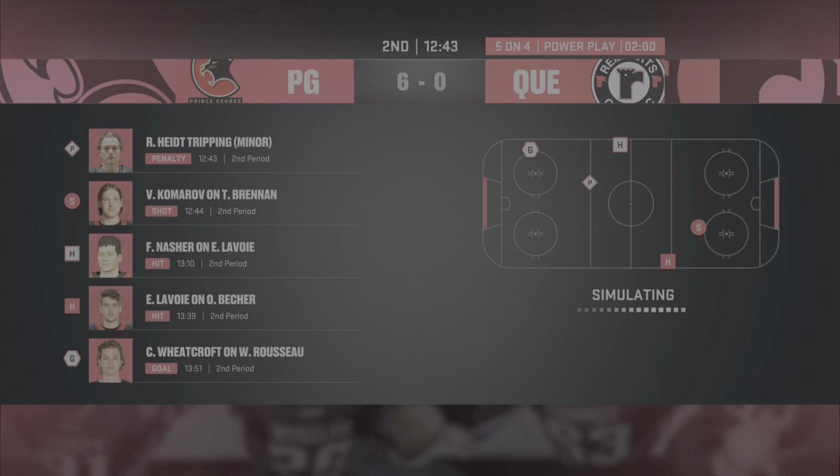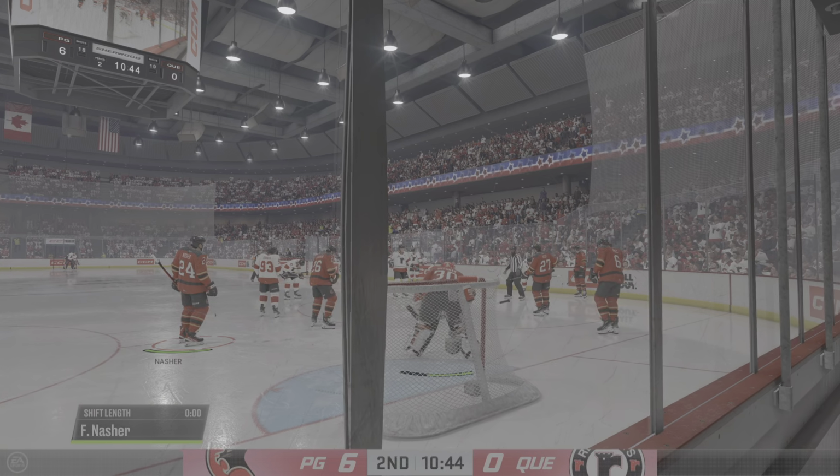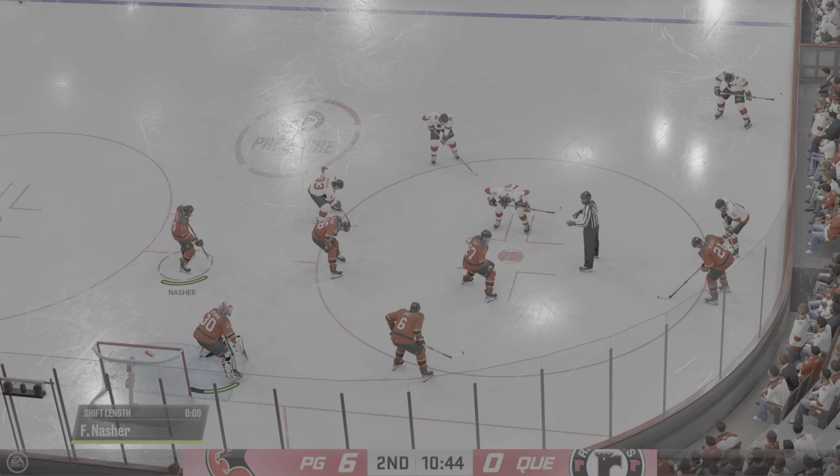Sometimes it's just a product of keeping your feet moving, and when you reach and you take your opponent's feet out, you're going to get the 2 minutes for tripping. 7 minutes, 17 seconds. Puck possession, so critical. Another faceoff coming up here.